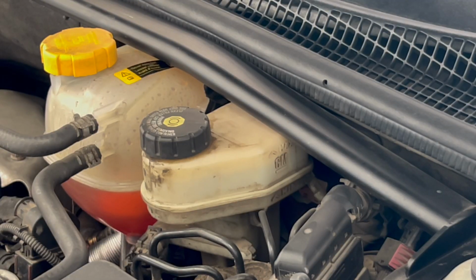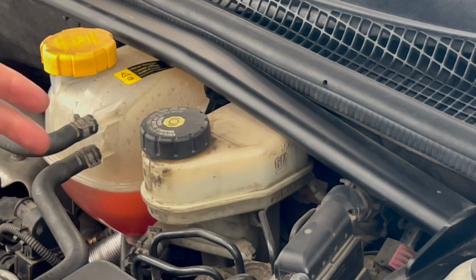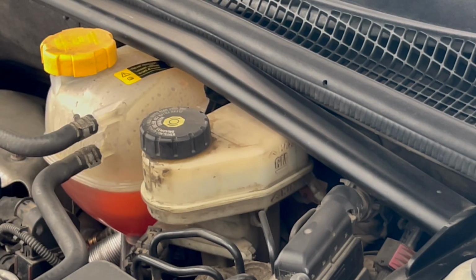Looking at our brake fluid reservoir, this isn't really a fluid that you'd need to worry about, but you can kind of jiggle it and see it's a bit dirty, but there is a clear line where the fluid is at. There's a max marker here, a min marker here. You can see we're well within spec on that, so we're good on our brake fluid.